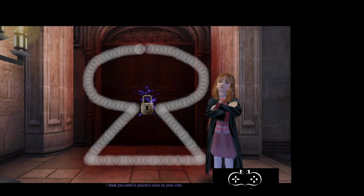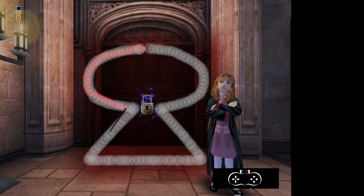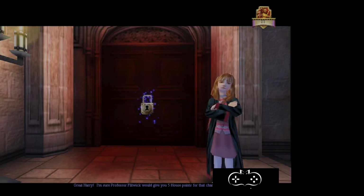On your own. Give it another go, Harry. I know you can get it right. Professor Flitwick would give you 5 house points for that charm. Practice makes perfect, so give it another go.